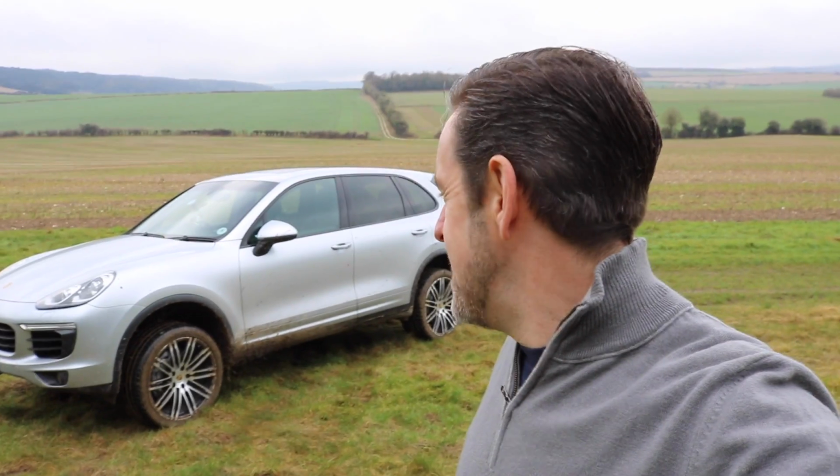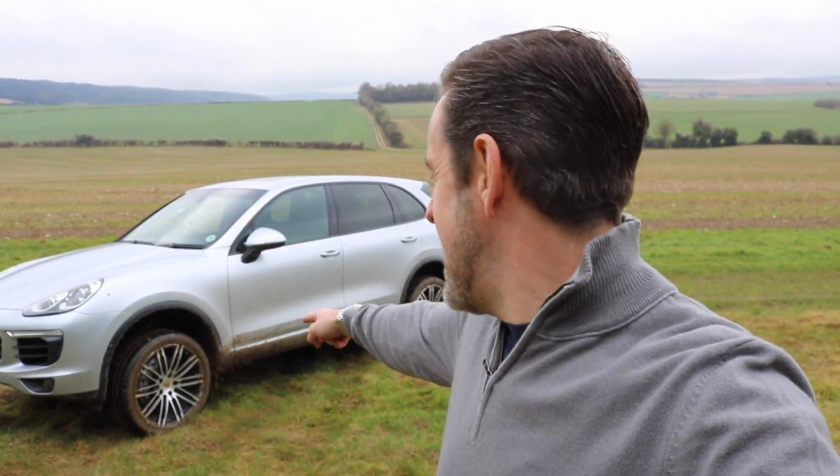And I'm going to leave you with a very muddy Porsche Cayenne. That's how 4x4 should be, I guess, full of mud. Very impressive.